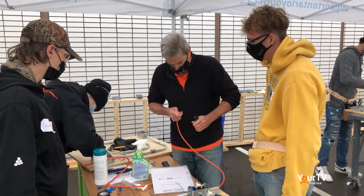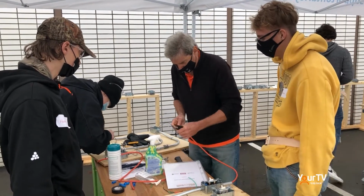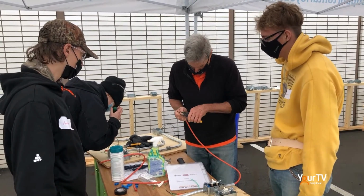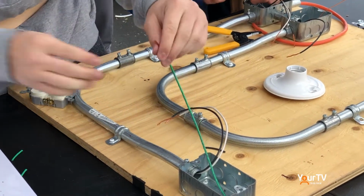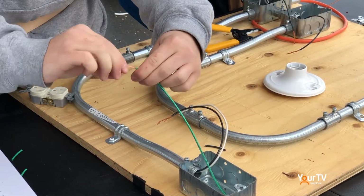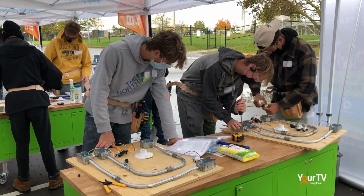It's about giving them opportunities, correct? Yes. Just testing it to see if this is what could possibly interest them to further them down the road. There's a bunch of trades that we do, so it's just finding one that interests them and letting them go free.